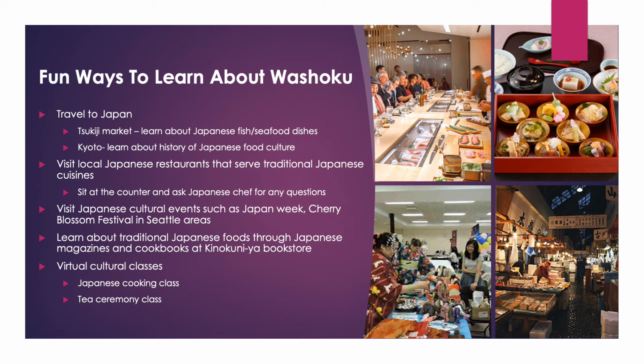And here is a fun way to learn more about Washoku. Unfortunately, with COVID-19 and the pandemic this year, lots of social activities are restricted. But hopefully really soon we will go back to our normal life. Traveling will go back to normal as well. So the best way to learn Washoku is actually to travel to Japan. So now we can save money for a Japan trip next year.